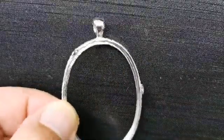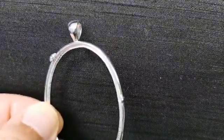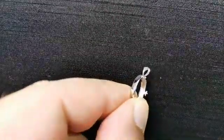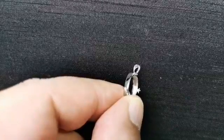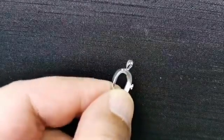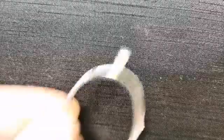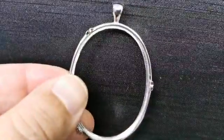You can see at the bottom there's a couple of little star tabs. Let me get a smaller version of this in here. Right, see those little star tabs? Once you set the cab in there, if it's a low dome cab, theoretically you could just push those tabs down and it'll hold it on.